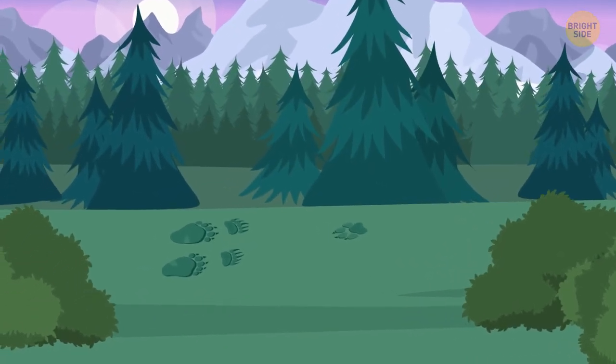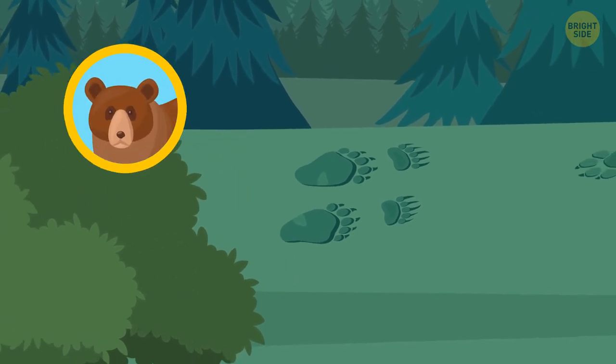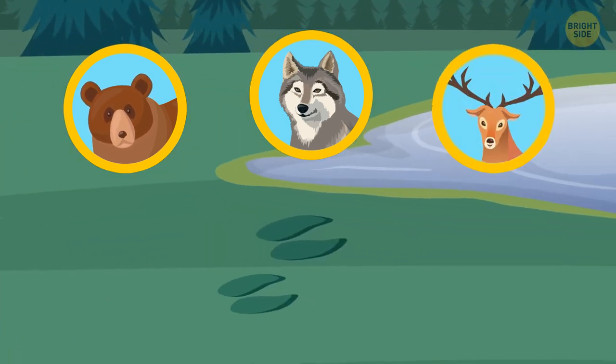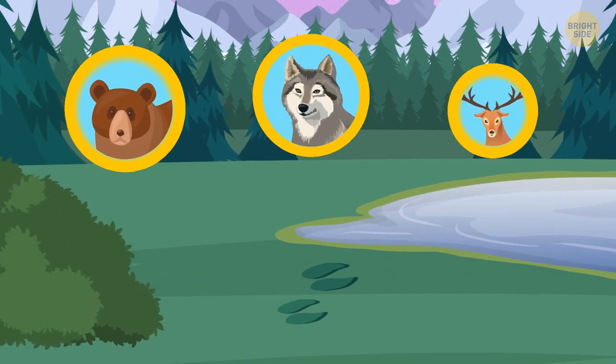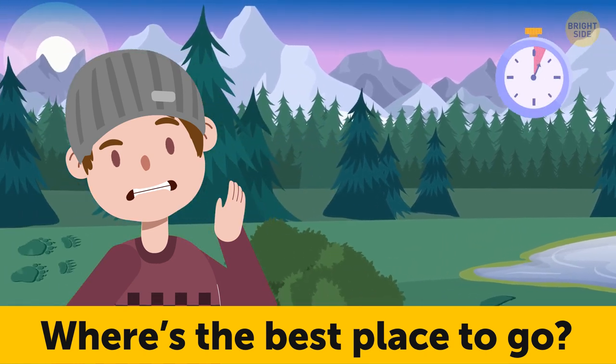What are those things? Oh, paw prints! Those are bear tracks heading to the forest, a wolf print coming out of the forest, and some elk prints heading toward a lake. Well, what's the best place to go if you're not into the whole being eaten thing? Think fast!